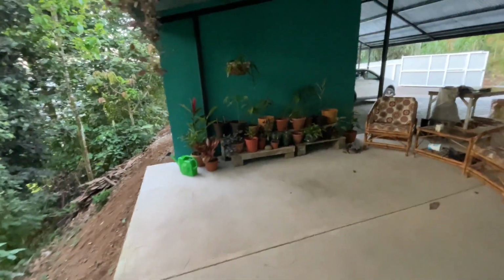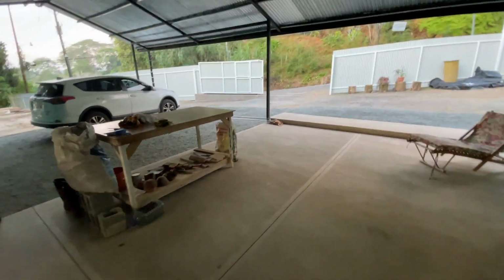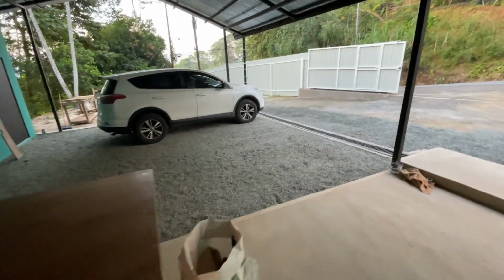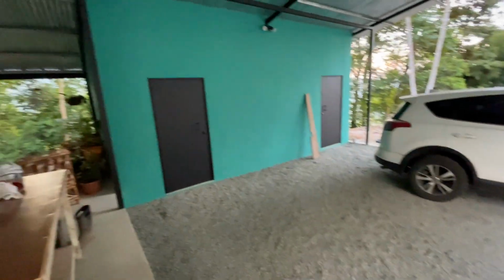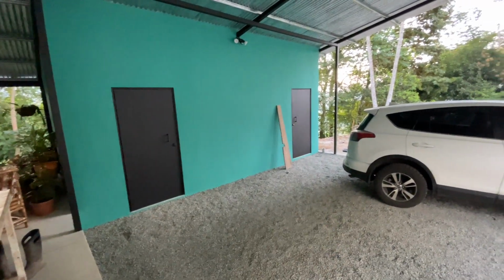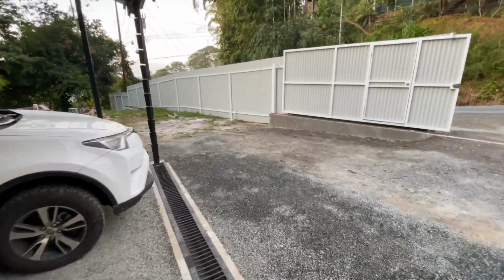And come around here. Got some of my work tables. I'm doing more of those. I'll show you inside the studio here in a little bit. But basically we got a nice parking area for 2 cars. That's the storage bodega. That's my studio. They finished the electrical yesterday. And then the, as we kind of call it, the lower 40.